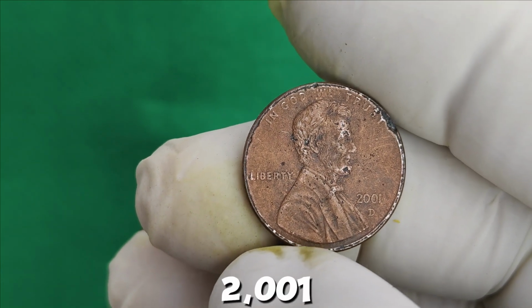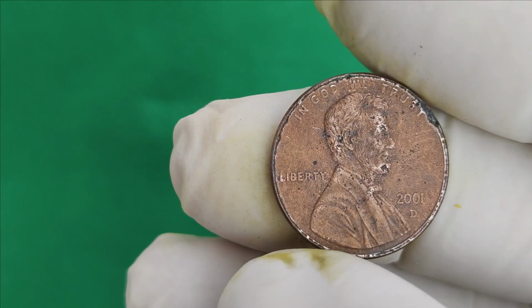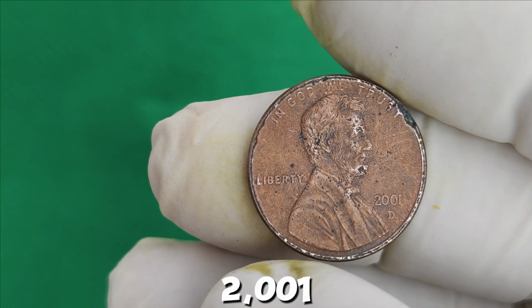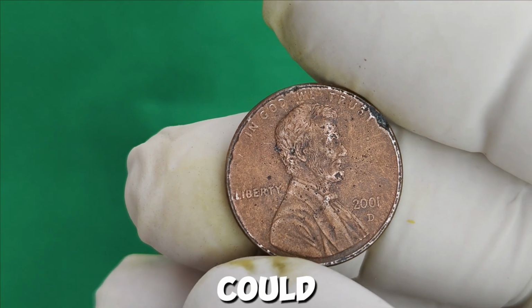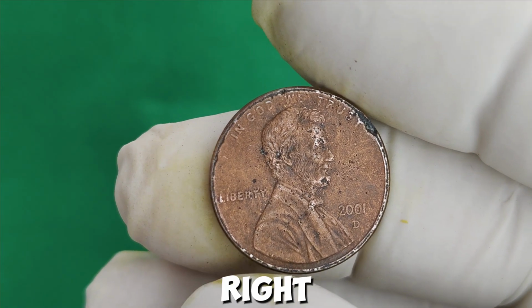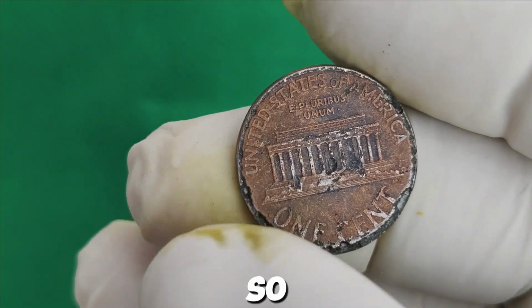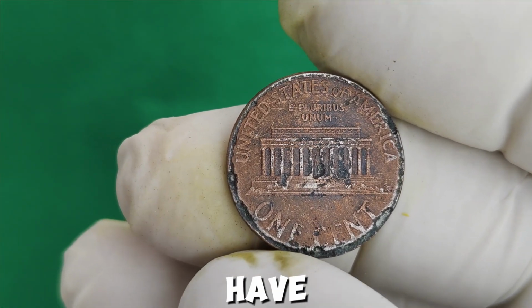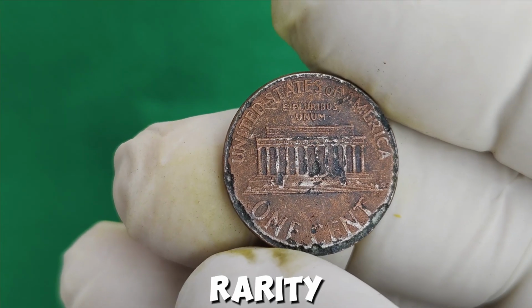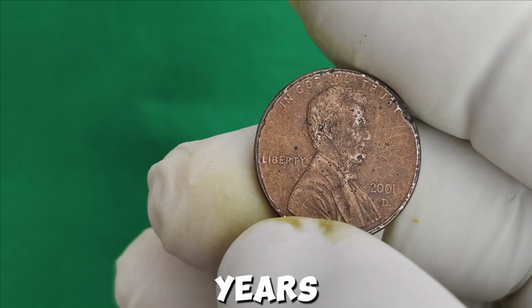How much is the 2001 D Ultra Lincoln penny worth? Now, let's talk numbers. Are you ready for this? The 2001 D Ultra Lincoln penny isn't just a rare coin, it's one that could be worth up to $1 million. That's right, $1 million. You may be wondering, how could this penny be worth so much? Well, here's the deal, only a handful of these ultra-struck pennies have been discovered. The rarity and unique nature of these errors have caused them to soar in value over the years.